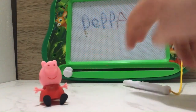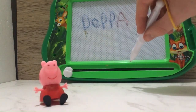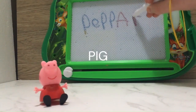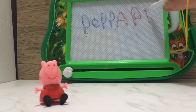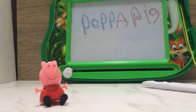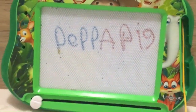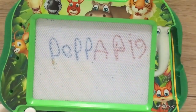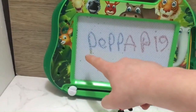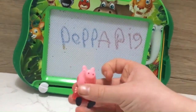Now we need to get to the second part of Peppa's name. How do you spell pig then, Peppa? P-I-G. Okay, we got P-I-G. Oh, G, sorry. There we go. That's how you spell Peppa Pig. Now, Peppa Pig, can you show me how to spell your name then? Of course! G, Peppa Pig. Good job, then, Peppa.